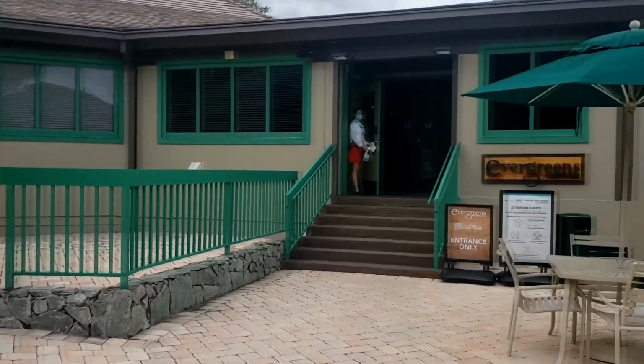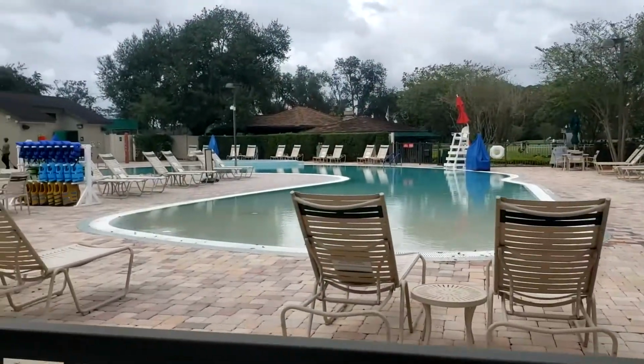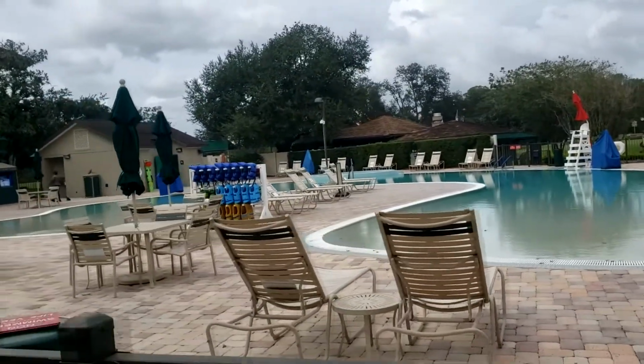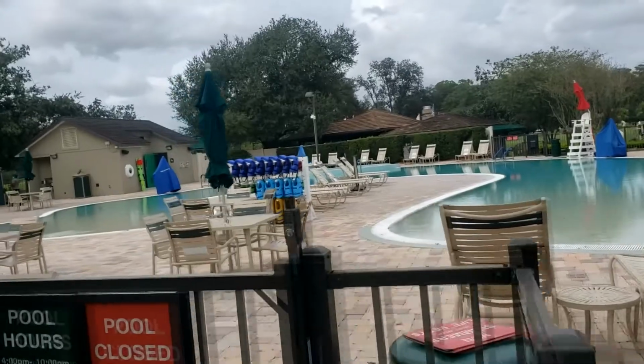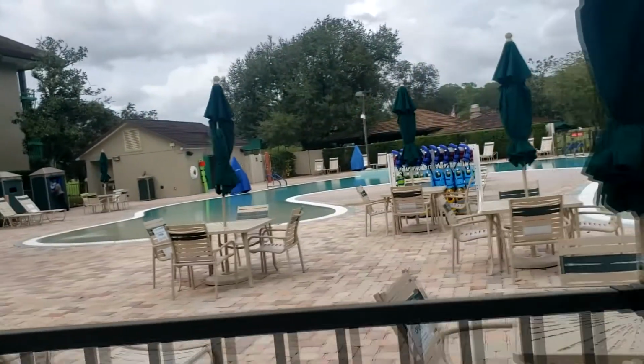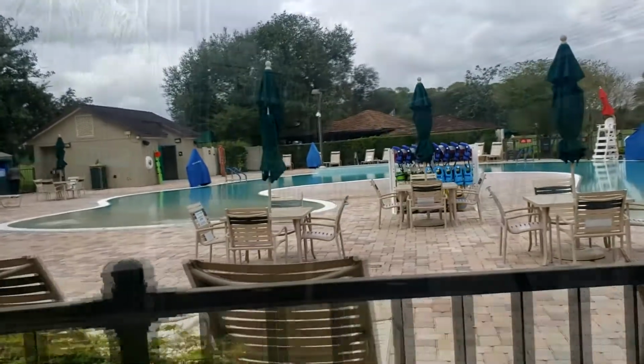Next up is the Magnolia pool. And this pool is a zero entry pool. It's much less crazy than the other one just because it doesn't have all the kids' attractions, but there is a hot tub in this pool, so make sure to check that one out.